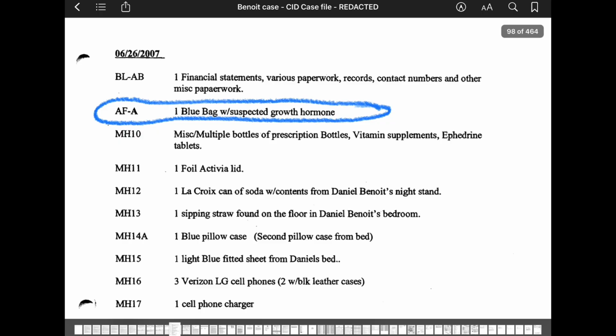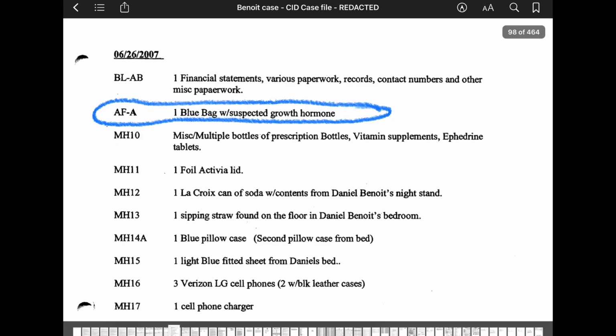So let's keep going. 1 LaCroix can of soda with contents from Daniel Benoit's nightstand. So again, did they test that? Was that drugged with Xanax? Don't know. We'll never know now. 1 sipping straw found on the floor in Daniel Benoit's bedroom. 1 blue pillowcase, the second pillowcase from the bed. 1 light blue fitted sheet from Daniel's bed.